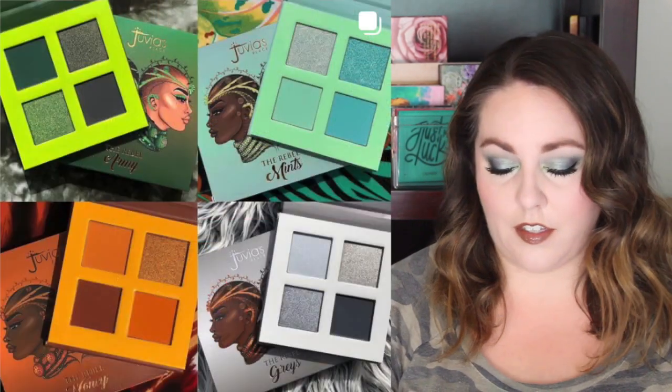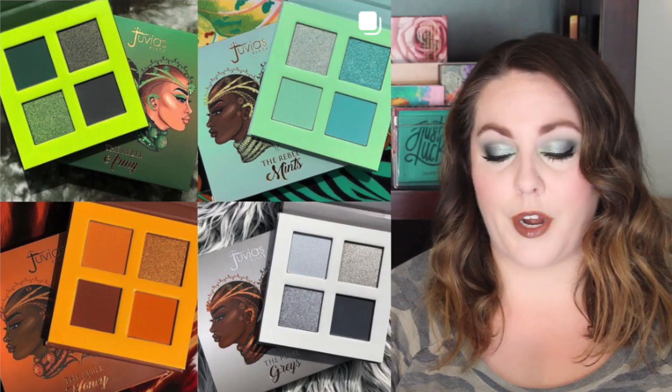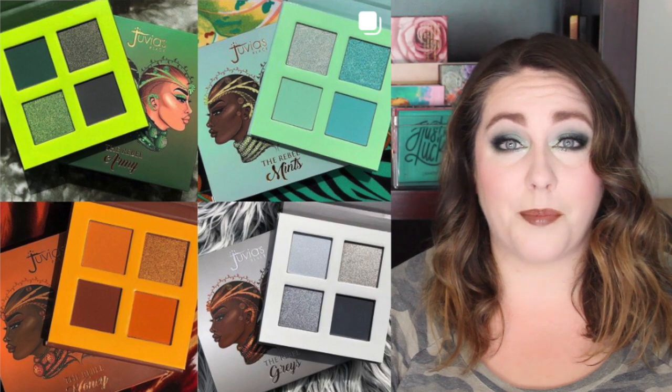All right, this next release I'm actually really excited about. It's from Juvia's Place. They're releasing 4 quads. So these are called the Rebel Quads. They're $10 a piece, and I really want the top 2. Those 2 green ones. I think they would pair together beautifully.